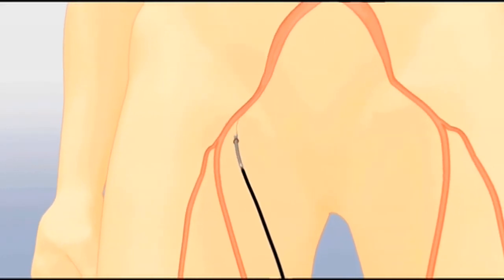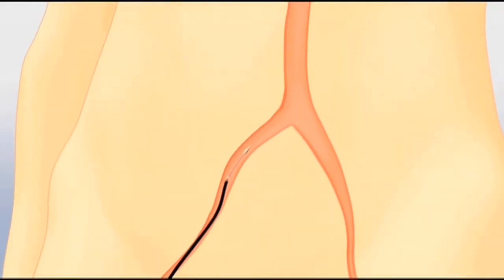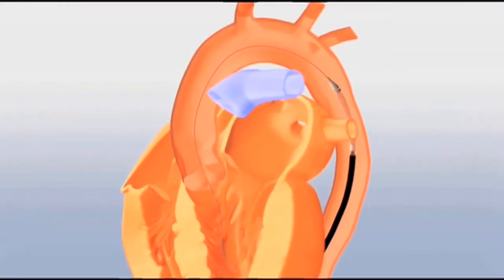Tell us about it. Yes, the CoreValve device is a self-expanding metal frame, a metal called nitinol, that has a tissue valve sewn inside of it. And we compress this at the end of a delivery system and cover it with a sheath or a capsule. And then we can pass this delivery system over a wire through the artery in your groin into the blockage in your aortic valve, or the valve that lets the blood out of the heart.